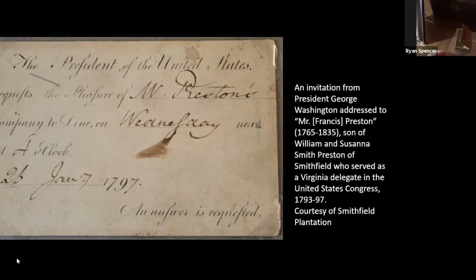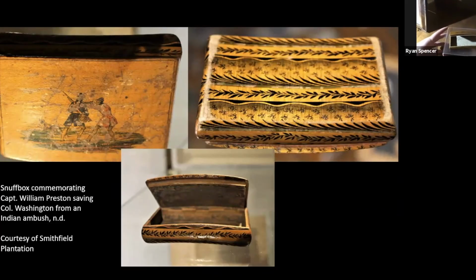Over here we have a snuff box, rumored to be given from George Washington to William Preston as a thank you for saving his life at some point during the French and Indian War. And this piece is one of my favorite pieces in the collection. The fact that we can imagine this conversation between Washington and Preston and just a little token of gratitude is pretty amazing to think about.